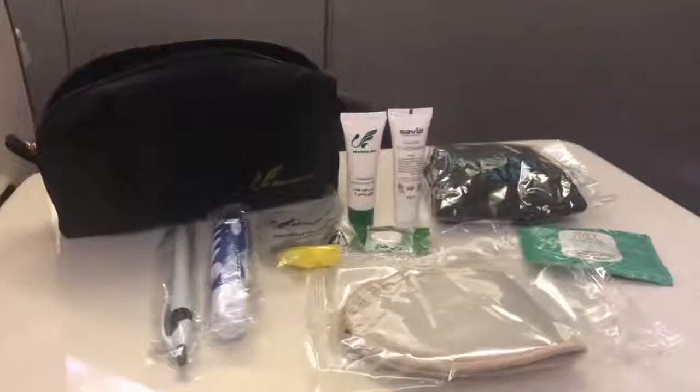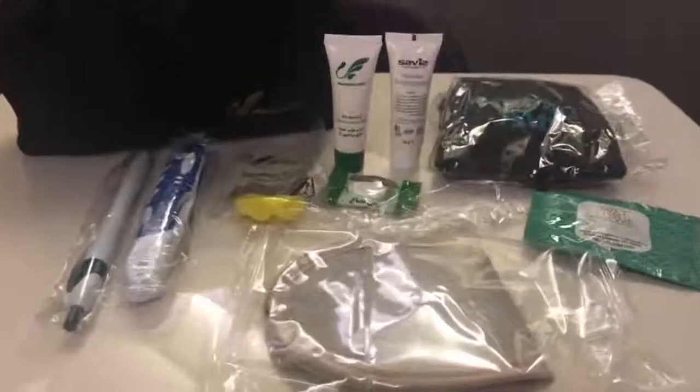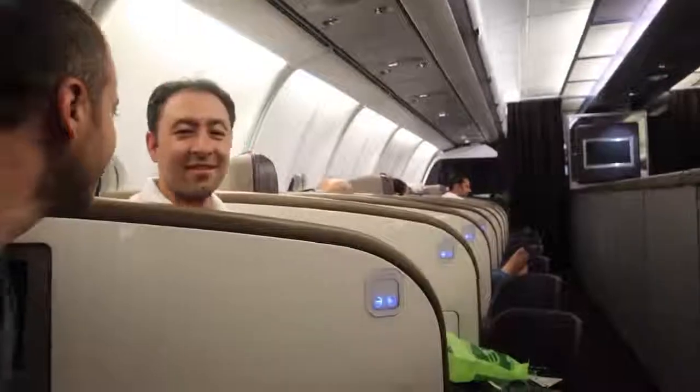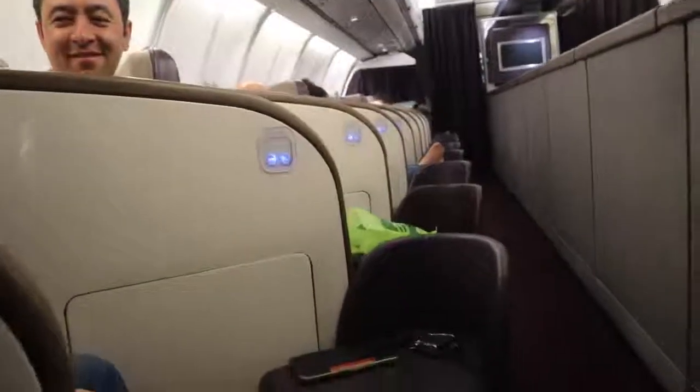Now Iran is under heavy sanctions, so forget about the luxury. It's an experience flying an Iranian airline to see how things are.